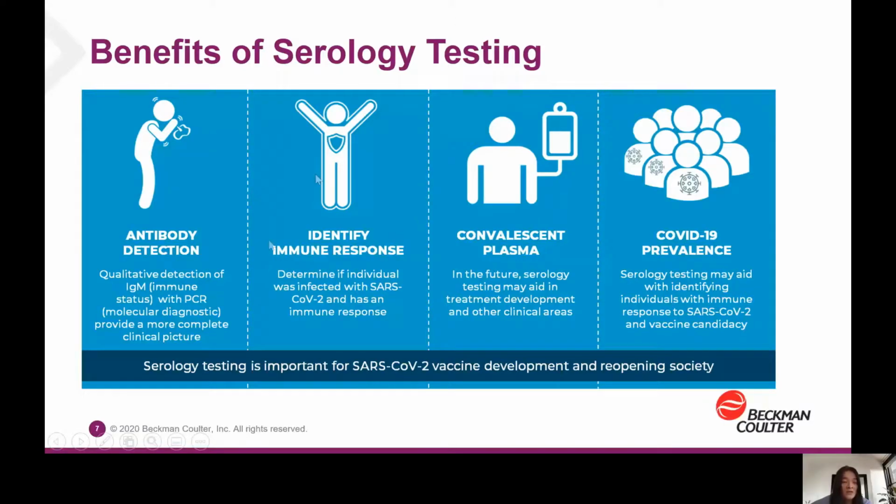Looking at identifying immune response, we talked about IgM as a marker of early immune response. But if a patient comes in and they have elevated IgG levels, but no epidemiological evidence, they have not been in contact with anyone previously, and the PCR is negative, it's most likely that they have been infected in the past. So again, it's useful for serosurveillance, and we'll talk about that in subsequent slides.